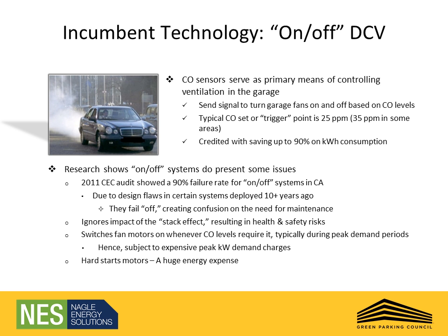Now, utilities give that type of system credit for saving upwards of 90% on kWh consumption. Trevor mentioned that I served on the task force for the California Energy Commission. We conducted an audit, going around auditing various garages, taking measurements, and checking systems. What we found was that 90% of the garages in California are on-off sensor systems. They possess a 90% failure rate due in part to the design flaws that Mike referenced, as well as maintenance, which are tied to the design flaws, meaning that a lot of these older sensor systems fail off.